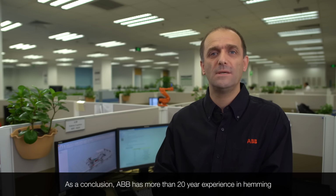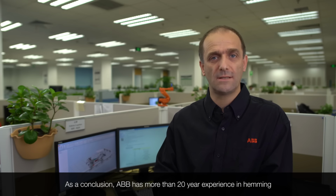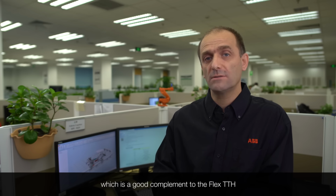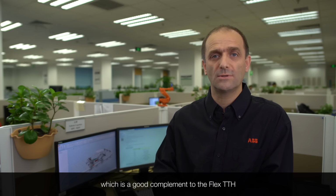As a conclusion, ABB has more than 20 years experience in hemming with solutions like robot roller hemming, for instance, which is a very good complement to the tabletop servo hemming.